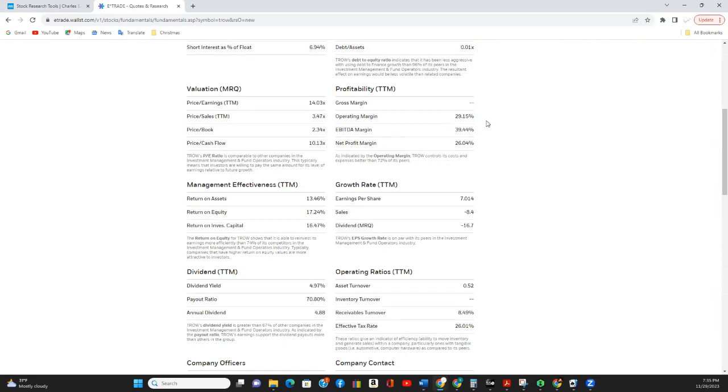The operating margin is 29%. We look down at the net profit margin of 26%. That is similarly excellent. And the return on equity here of 17% is quite good, and that beats out 74% of others in the industry. And they have a very close number there with the return on invested capital at about 16.5%. Now, the growth rate is average.